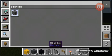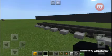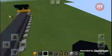Alright, so we're going to get some bedrock. Put it right there. Get the bedrock. We don't need this no more, so we can light the place.